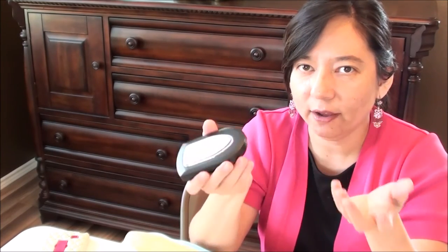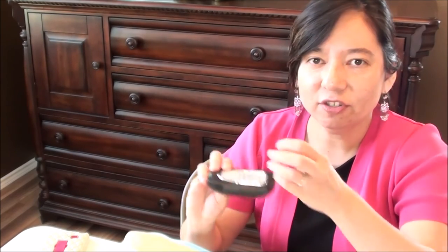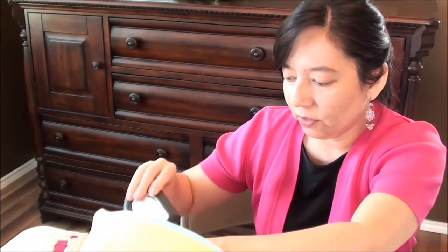So for example, if you're dividing out your sock yarn and if you want to know if you have the same gram amount in each ball, you can just set it on here. Or if you just have a little bit left and you're curious how many grams that is, you can just set it on here and you know exactly how much you have. So that's coming with me as well.